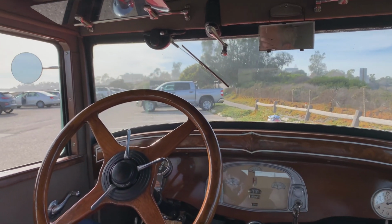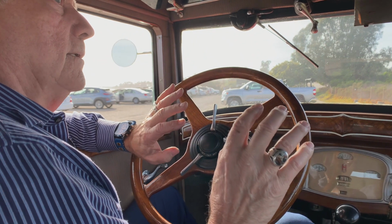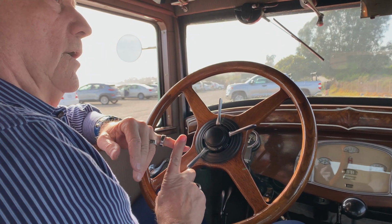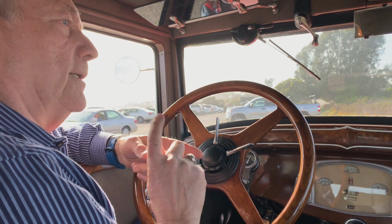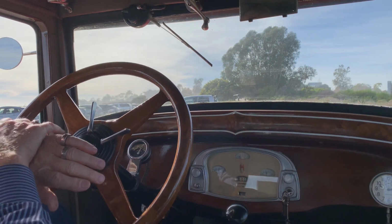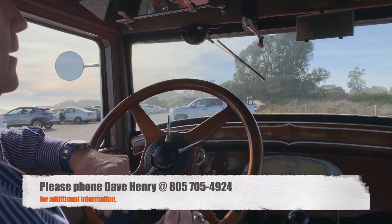So what I'm going to do, I'm going to send you more pictures of the other things that come with this car. I mean, it's got the original crank, it's got the original jack, it's got spare paint, it's got spare material, and I've got pictures of all that stuff. Okay. So I'll send those to you. Okay, super. Thank you, Dana. All right.